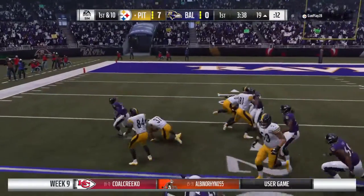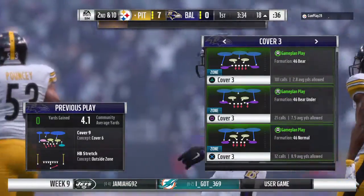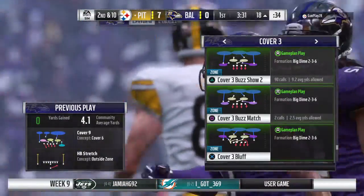They'll run here with Sims. Looking for a crease, can't find one. Stopped at the line of scrimmage. The safety Calvin Pryor is there on the tackle.